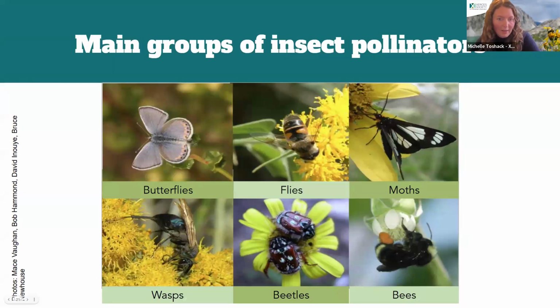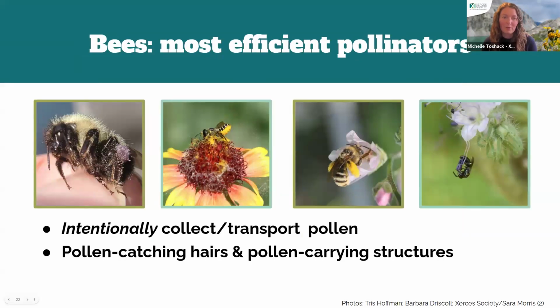There are 6 main groups of insect pollinators, including butterflies, flies, moths, wasps, beetles, and bees. Everyone except bees are consuming nectar and or pollen as adults, while bees, which you can see here with this huge blob of pollen on its leg, are collecting pollen to rear for their offspring. Because of this, bees are the most efficient pollinator. They're collecting and transporting pollen to bring back to their nest and transferring large amounts of pollen on flowers as they do this. Bees have evolved very unique pollen-carrying structures, such as this pollen basket on this bumblebee on the far left, carrying this purple pollen.